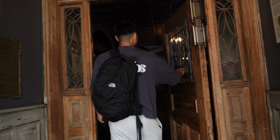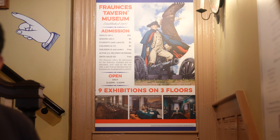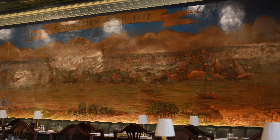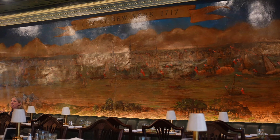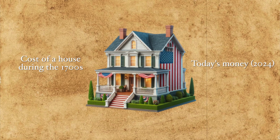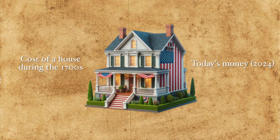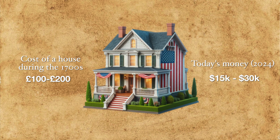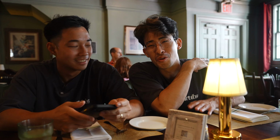Bro, look at how old these doors look. This restaurant is literally older than America itself. This is what New York looked like back in 1717. So in colonial America, a house would cost typically between 100 to 200 pounds. In today's money, it would be around 15 to 30,000. Are you serious? Man, why weren't we born in the 1770s, bro?